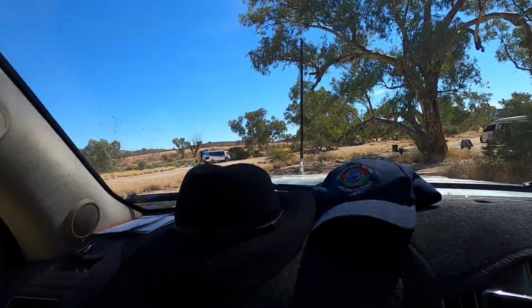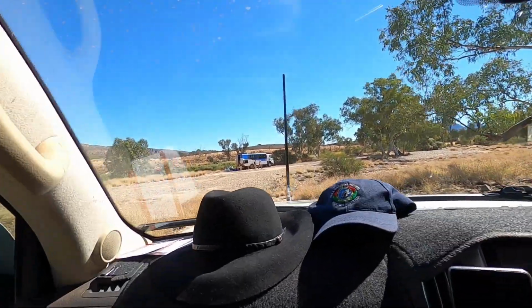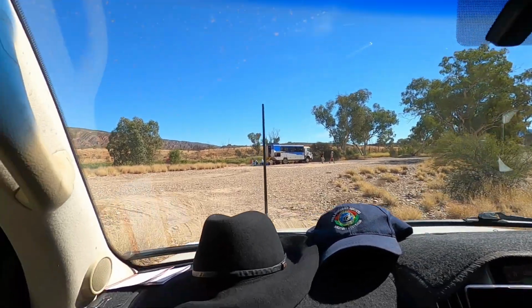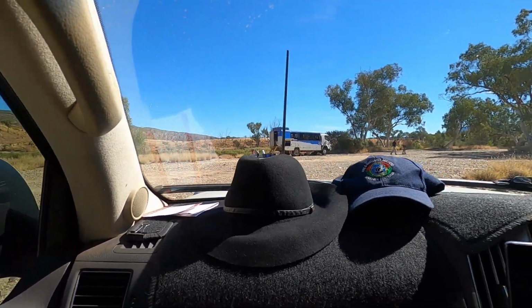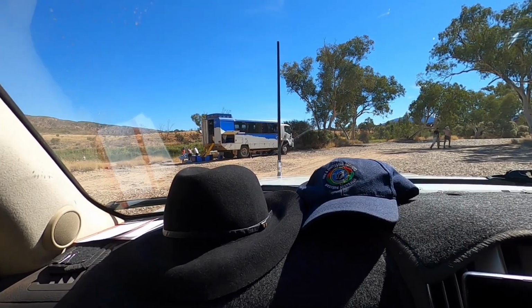Had to be. Oh no, they're just having lunch. I thought they had some inflatable flamingos there. So here we go. So this is the riverbank once again, and we're just going to park just up in front of this tour bus. We found a spot that looked pretty good yesterday, and I reckon we'll snaffle that one.